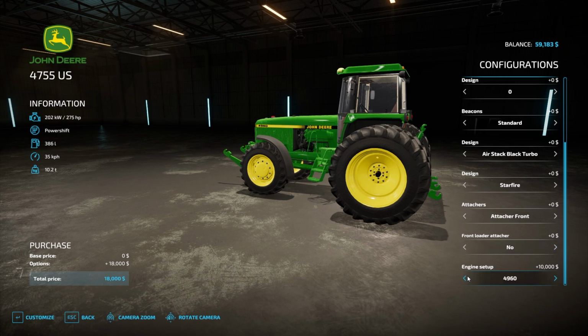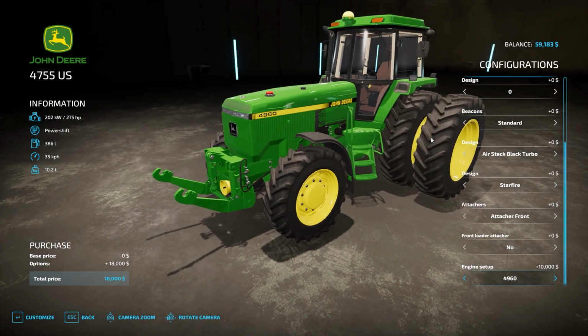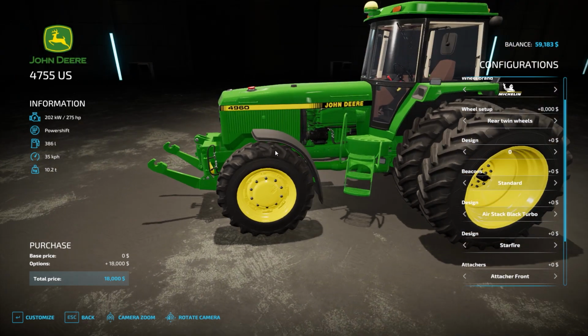And this is what we're looking at, our engine. We're going to put $18,000 into this guy right now. So a fair bit, but 275 horsepower up from 190 means that this guy can do a fair bit of the work that the 7 Series could do, but for a lot cheaper. So I think that is the way to go.